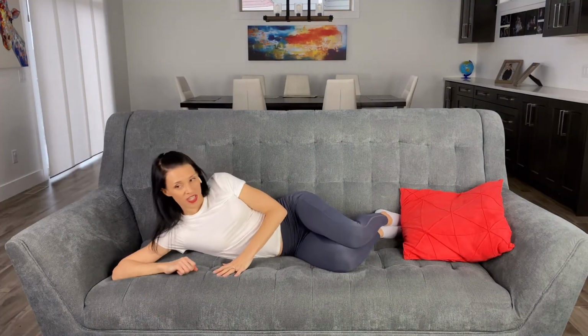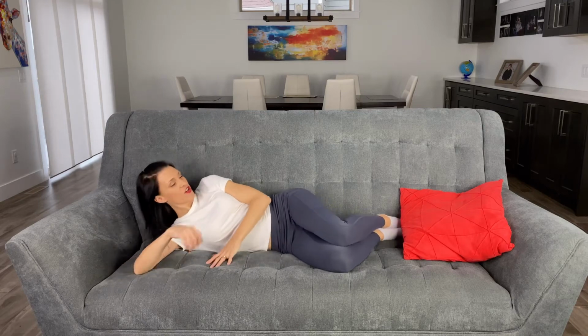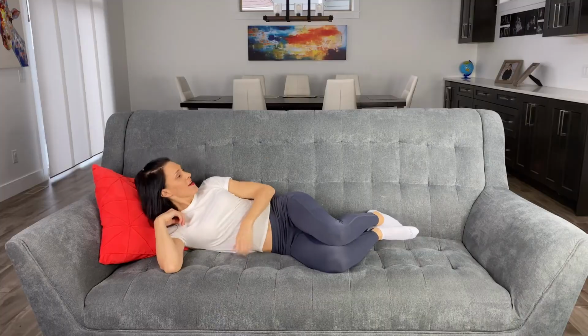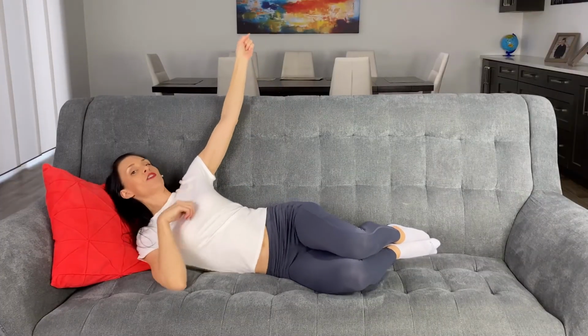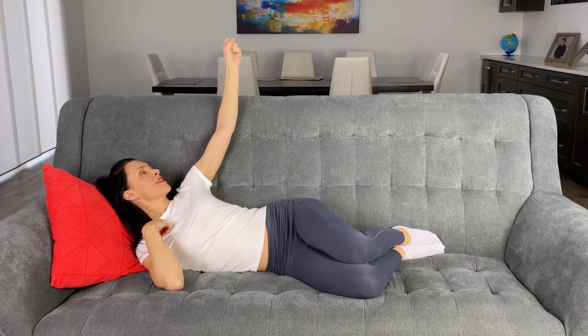So we can safely get down on one side. Especially if you're farther along in your pregnancy, you don't want to lay down on your back, which is why I've chosen the couch here. So you can get comfy, put a pillow down, and then you can have your hand up here, and you're not using all of your muscles. We can open and shut our fist to start with.